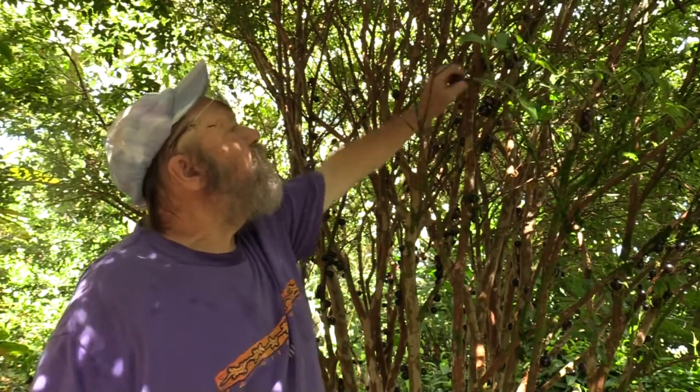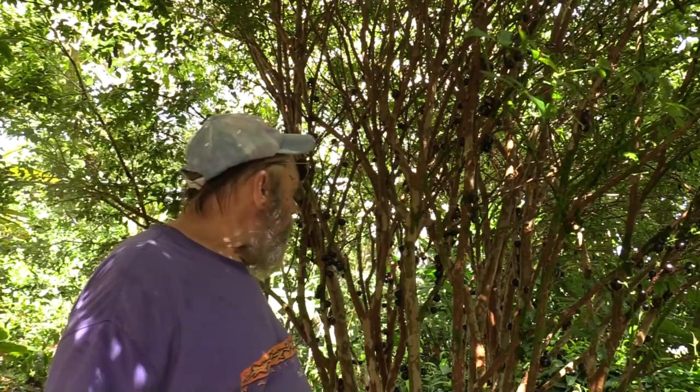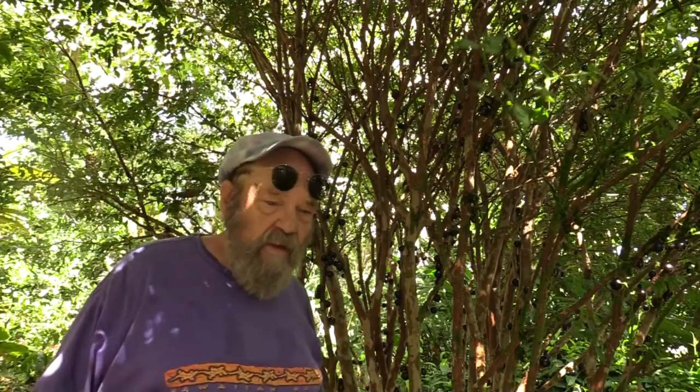One of these days, I'm not going to be surprised to find that I have berries up and down all of the trunks everywhere, solid. What a fruit tree.